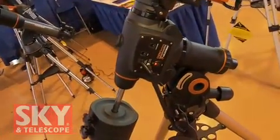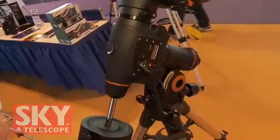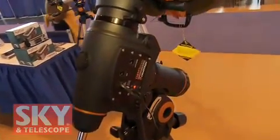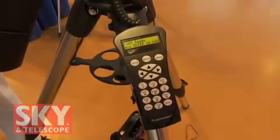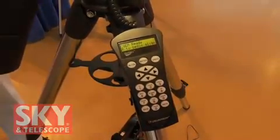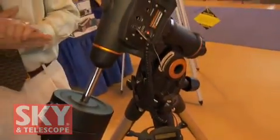It's got go-to functioning on it, 40,000 object database. Also features the same Sky All-Star alignment system on it. So once again, you don't have to see Polaris. Now, does this have a polar scope built in too? It's not built in, it's an option. So you could use a polar scope if you wanted to do it that way. Right. That all-star alignment sounds like the route to take.